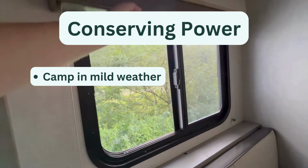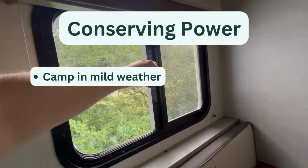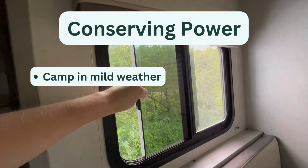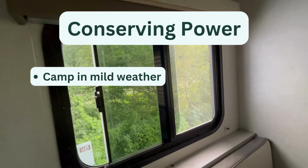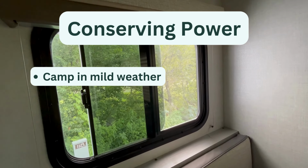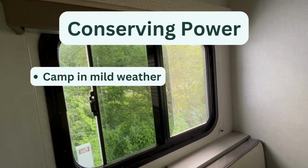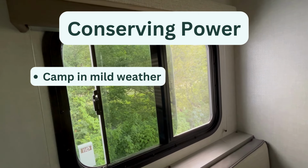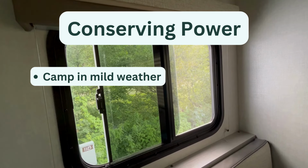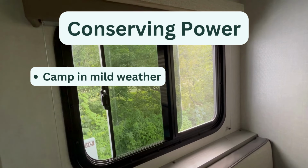2. Boondock in mild weather. Camping in mild weather when heating and cooling systems are unnecessary makes boondocking so much easier. Air conditioners utilize a huge amount of power and cannot be run without 120 volt power. If you want to run your AC units while boondocking, you will need a generator or other upgraded power system. Consider purchasing battery-powered fans to use instead of an AC.